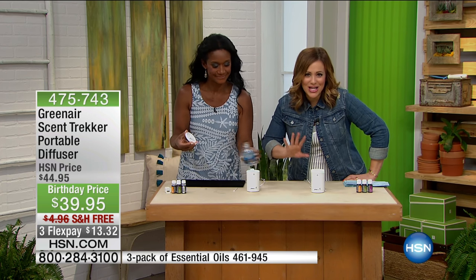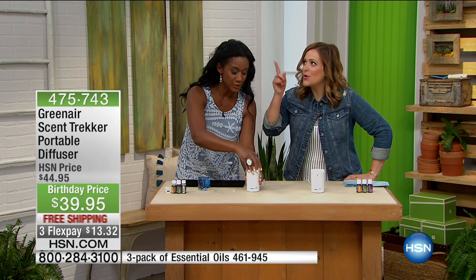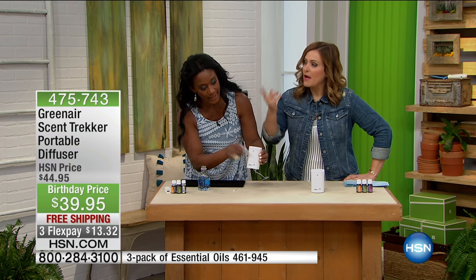And by the way, did you notice how it changes colors, morphs into beautiful lights? The LED light. And you can turn that off if you want. You can always just push the button and not have the light if you don't want it.